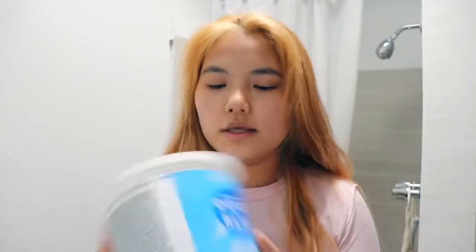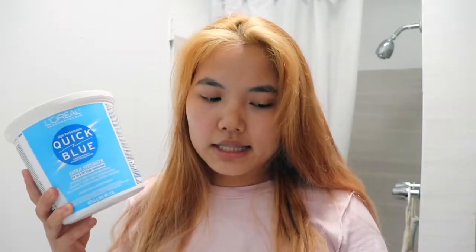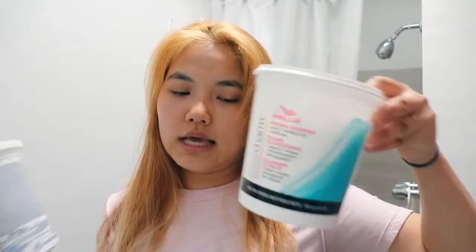And I used the L'Oreal Quick Blue. This is the bleach that I use, and only a little bit left in here. So I'm gonna use this up with the 20 developer, and then I'm not sure if I should use this on all, like some of my hair, and then after this is gone use this. I'm not sure, but we'll see. I think I'm just gonna use this all. This one I'm gonna leave just in case I wanna retouch here and there later on.